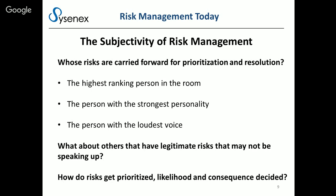Another problem with risk management as it's practiced today is the subjectivity of risk management. When you're sitting around a table trying to figure out what your risks are on your program, or when you're talking to your colleagues or your management or your stakeholders or your SMEs, whose risks make it onto the list? Who is sitting around the table but not talking? The risks in their head are not making it to your list, and therefore they are not going to be addressed. So, is it the person that has the loudest voice or the best personality?